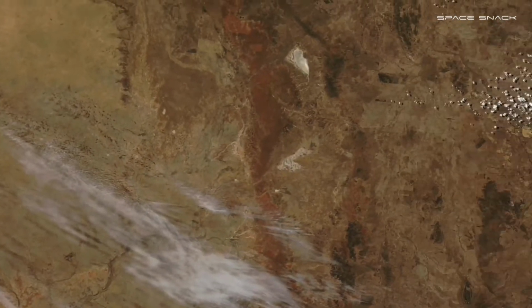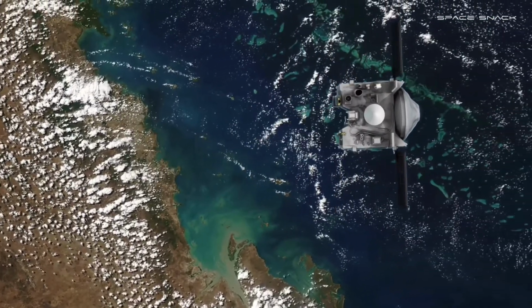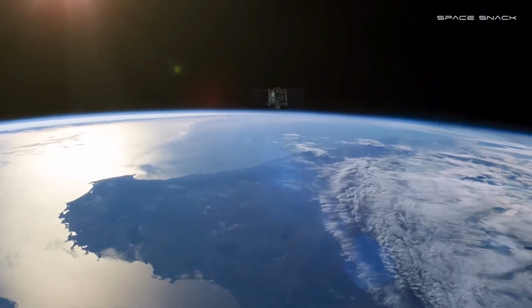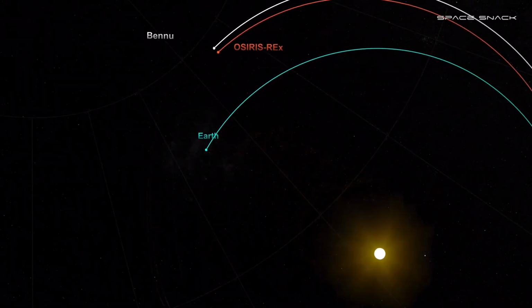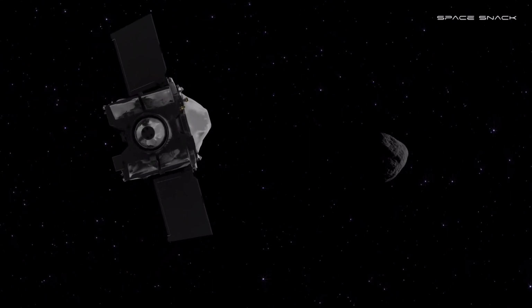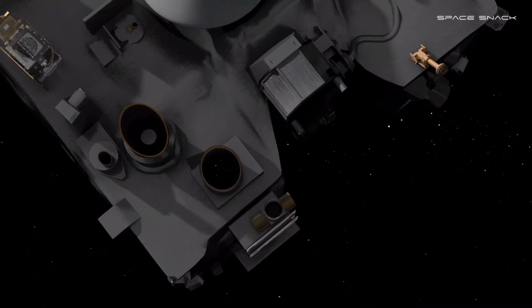Angled toward the Sun, the spacecraft deploys its solar arrays. Now traveling over 25,000 miles per hour, OSIRIS-REx escapes Earth's gravity and begins its cruise toward asteroid Bennu. After 23 months, the spacecraft arrives at asteroid Bennu in August 2018.